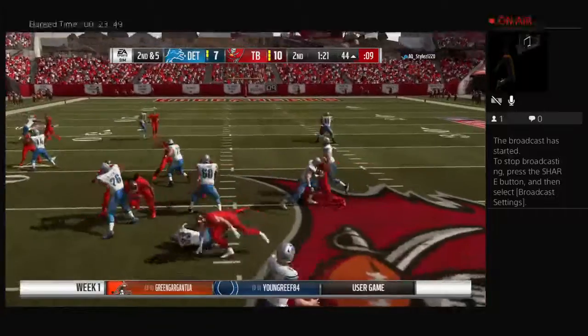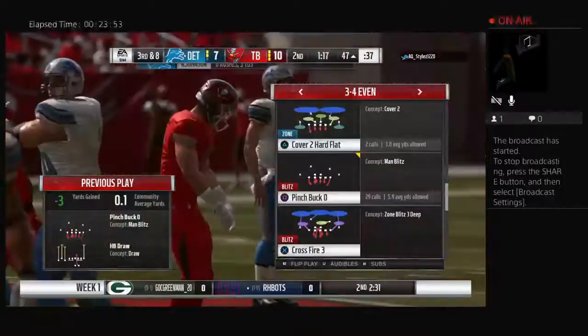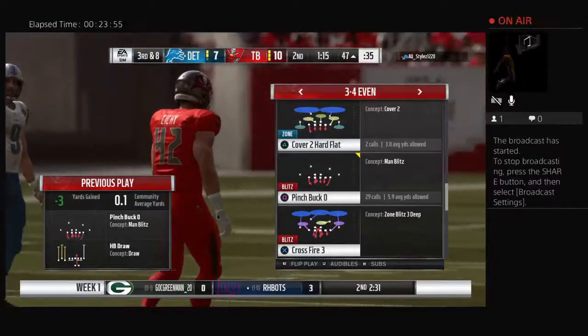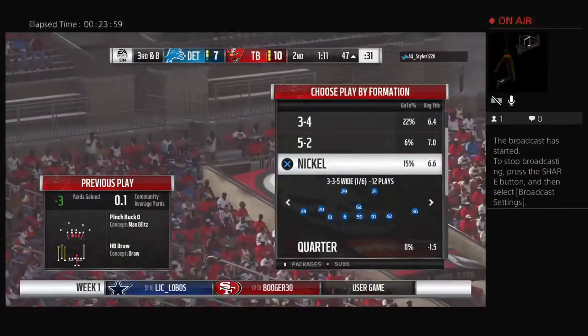They'll run it now out of the gun. And they see right through that defensively as he'll be hit and taken down in the backfield. They'll wind up losing 3 yards here. And that'll make it 3rd down.